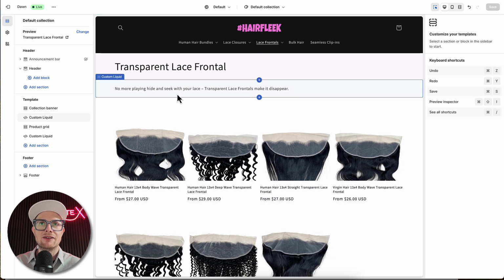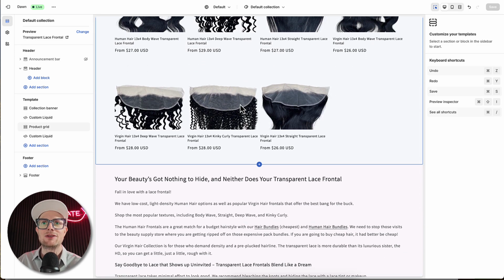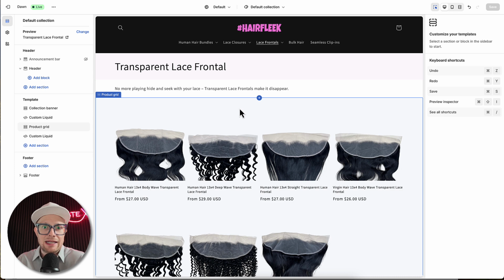No more playing hide and seek with your lace. Transparent lace frontals make it disappear. It's a little cheesy, but a little fun. Like, just not the same thing you see from all the other hair companies, including Private Label.